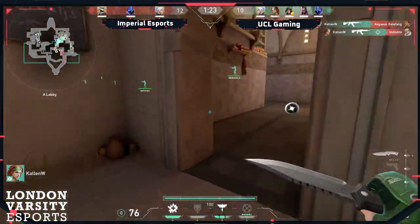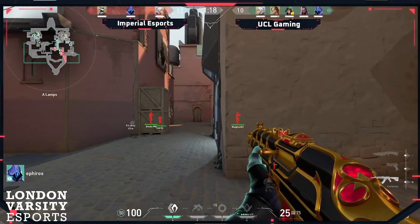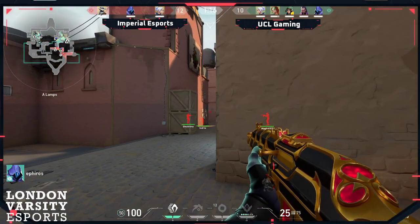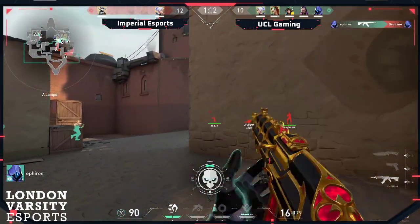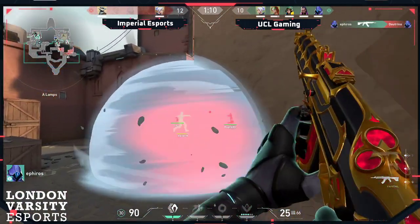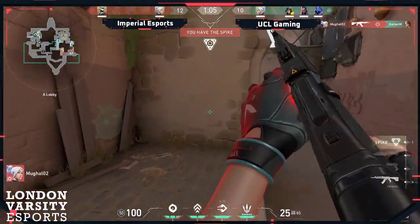Oh my gosh, Wasi. Wasi's decided he's better than everyone on the server, and he's just pushing Huga every round. And he is literally the only first-team player in the server, so that's not too much of a stretch. Efiros with the kill onto Neutrino. Wasi wants more. UCL looked like the UCL we were describing at the start.